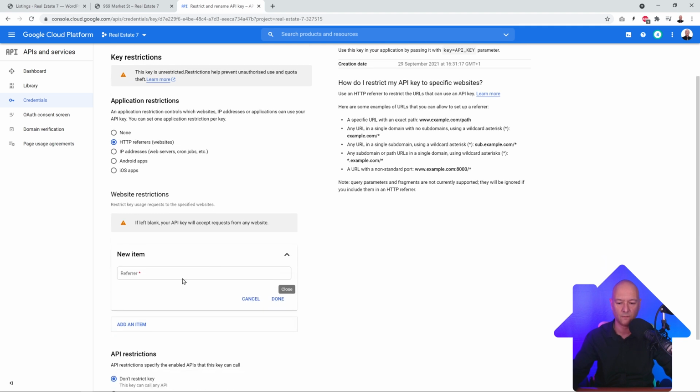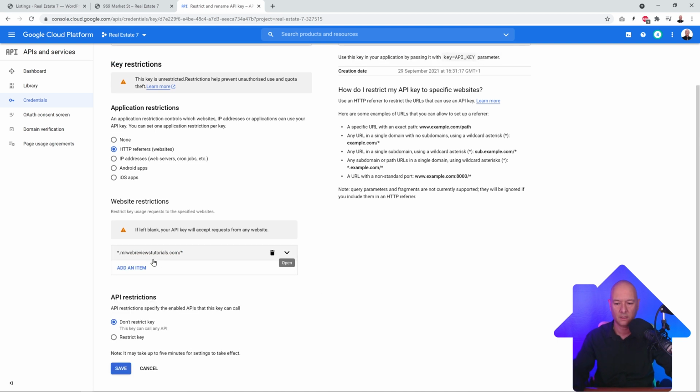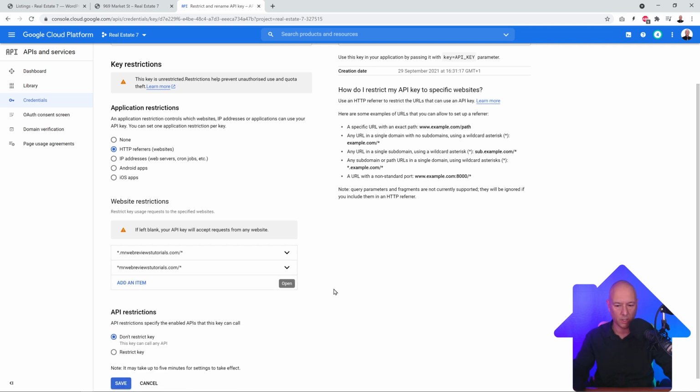So let's click add new. And we're going to add our very first one. So we're going to add star followed by your domain name /star. So this is option number 1. And number 2, you're going to put star, no dot, your domain name, and then /star. There you go. Very good. Done. And this way you guarantee that it will always work.